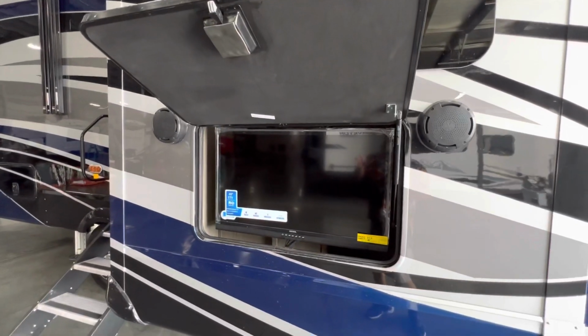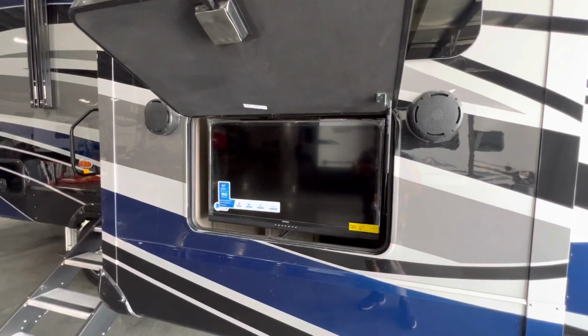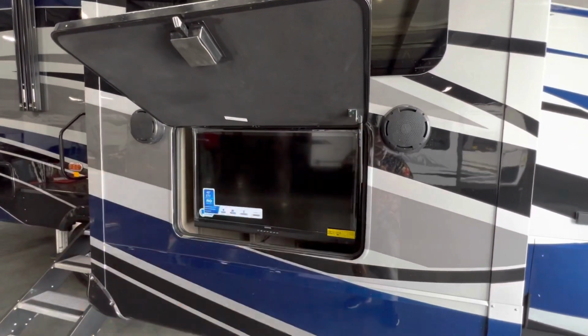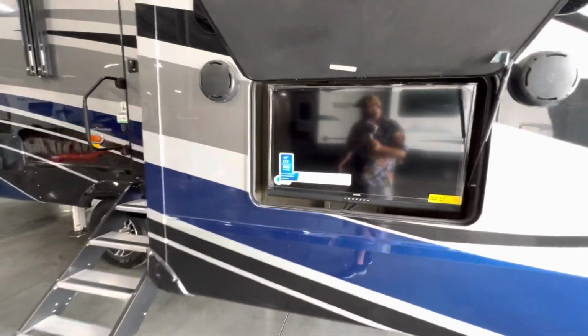The outside TV with the speakers is an option. If you don't order it, you do not get the outside speakers. So I do recommend that. Again, those are JBLs, and even this still has the sound bar on the TV.